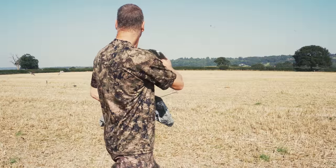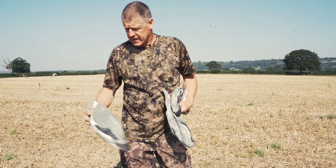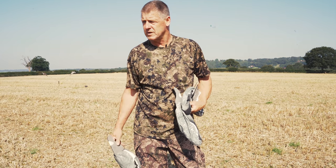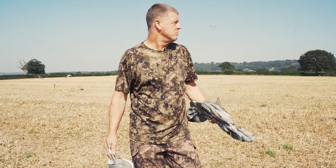I've got a few real pigeons out here. I brought 3, 4, 5 with us. I just thought I'd put a couple of silo socks out, just a bit more, a little bit of movement, a little bit of a breeze, which is quite nice. Just a bit of movement, something for them to see. And then as we shoot a few more real ones, we build the pattern up with more real ones.